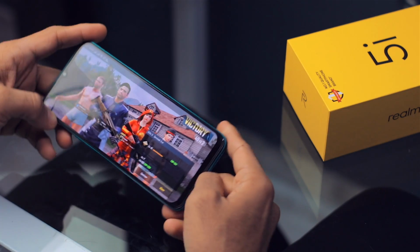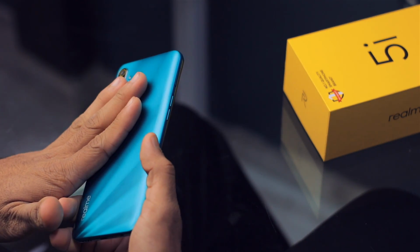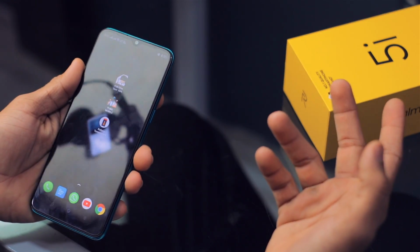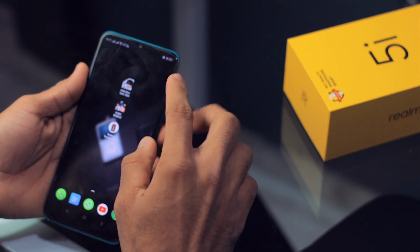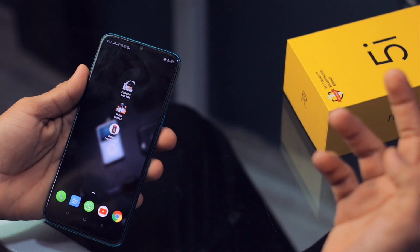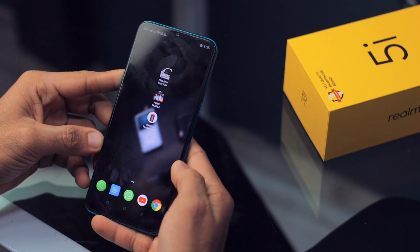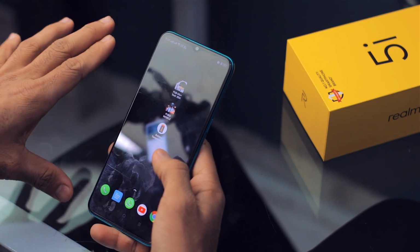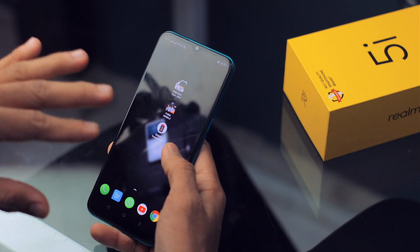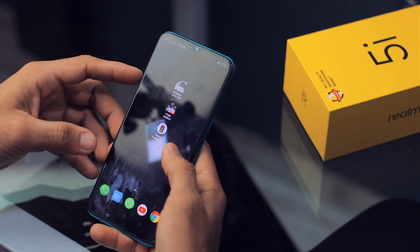And currently, let me show you, the current battery temperature is 42 degrees Celsius and it is quite warm. I mean, we are playing at 60 FPS, so naturally it is definitely going to be warm. And as you see, the current battery percentage is 26, so not something alarming, but still we are getting really good performance out of this smartphone. This smartphone costs just 9,000 rupees, and when it comes to 9,000 rupees, it is very good. I love the performance of this smartphone.